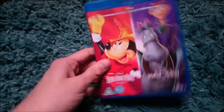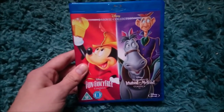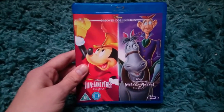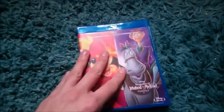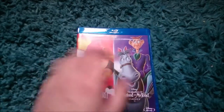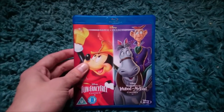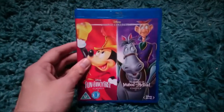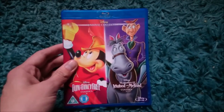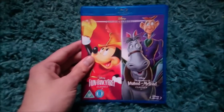Next one is a bit of a weird one. This is Fun and Fancy Free and Ichabod and Mr. Toad double pack. Sadly, did not come with the slipcover. I thought it would, but as you can see, the design of the cover is the same as the slipcover, and it didn't say whether it had a slipcover or not, and I assumed it would, but it didn't. So that sucks. But if I can get a slipcover sometime, movie rewards or something, I will.